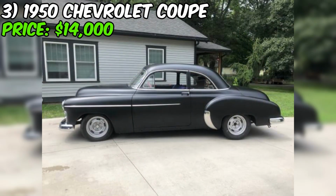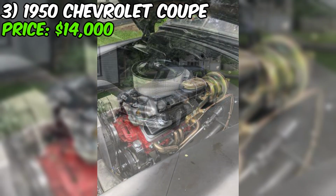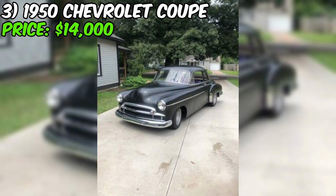Inside, the car does need a complete interior, but the seller notes that they have both seat frames included. And with a new low-car floor shifter and new wiring throughout, this car is just begging for a custom interior to match its killer exterior.